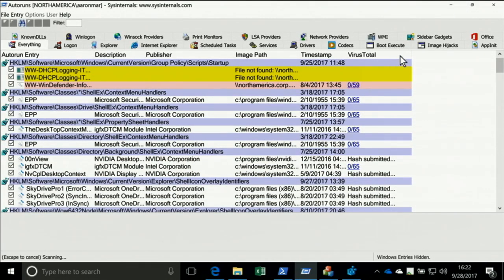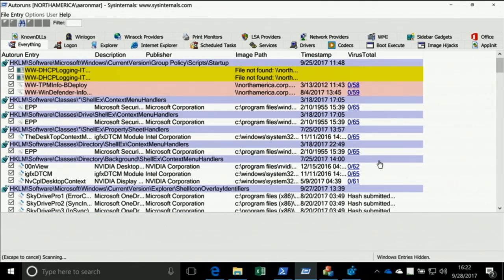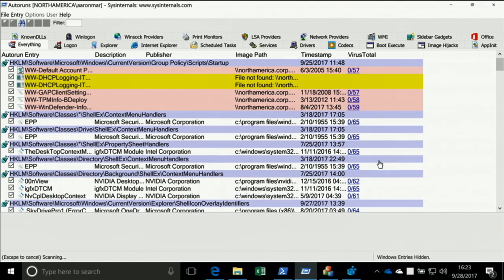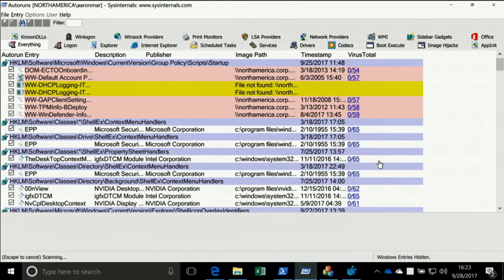Okay, so over here, the VirusTotal column starts getting populated. You see hash submitted. Uploading files can take a very, very long time, but for this service, all you really need is the hash of the file. So what autoruns does is it calculates the SHA-256 hash of the file and sends that to VirusTotal and says, what do you know about this? Have you seen this before? VirusTotal takes the hash and says, have we seen a file with that hash before? If so, it'll report it.